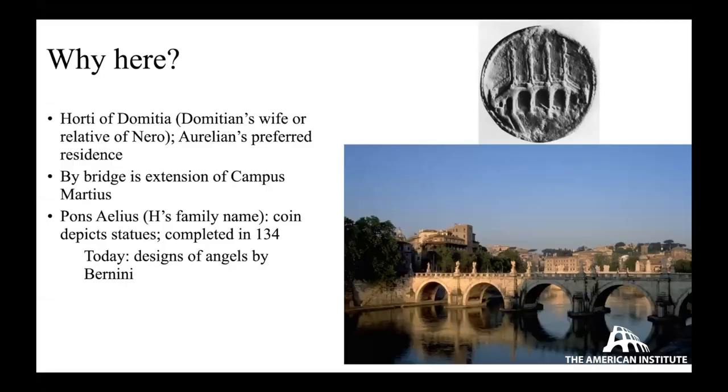Okay, so why would you spend all that time and effort to build a bridge to another side of town, which is really outside the city center? Land is cheap. The property belonged to the imperial family already, the Horti of Domitia, probably Domitian's wife or a relative of Nero. And we're told that it was a lavish estate, that even Aurelian preferred that as one of his residences, even over the Palatine Hill. So there was a place with lots of land and landscaping, but by and large, not heavily developed.